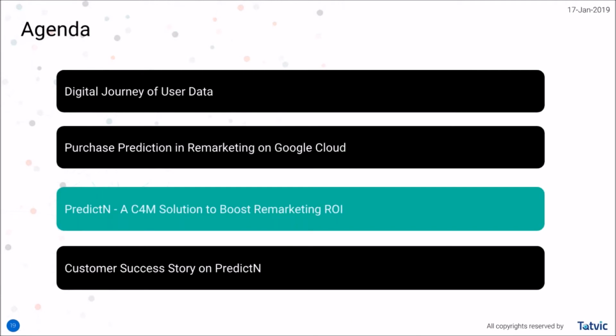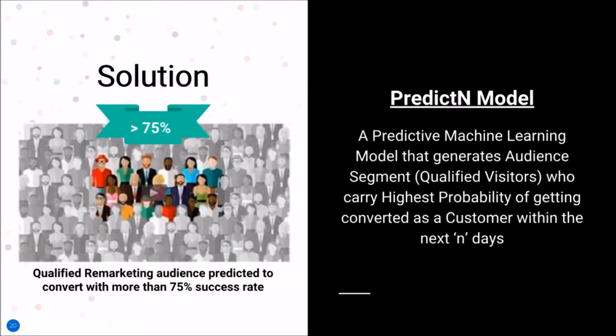Now that we have understood a little bit about purchase prediction in a remarketing scenario, I would like to introduce you to one of the products, which is PredictN, a C4M solution, the Cloud for Marketing solution, where we are using our own cloud capabilities and our marketing capabilities along with the data science in between to help advertisers boost their remarketing ROIs, right? So let's go into it. It's going to be an interesting part from here onwards. Less of technicality and more of the business side, is what I would say.